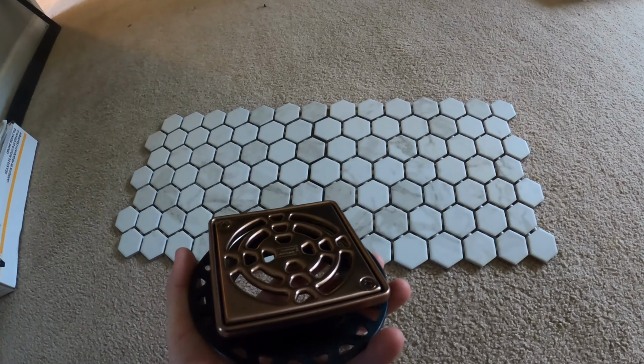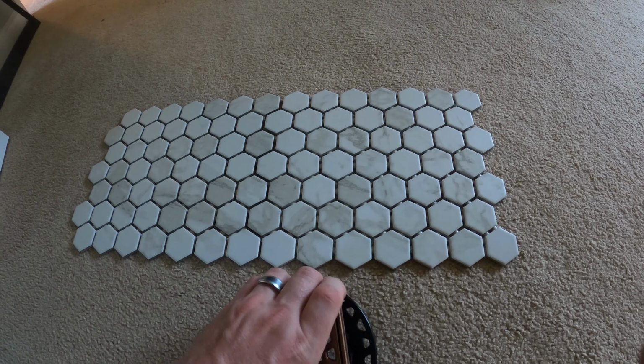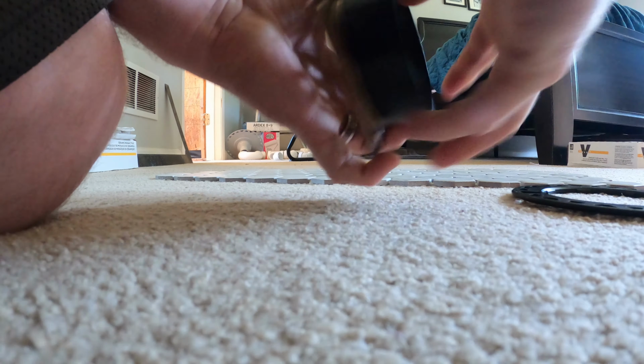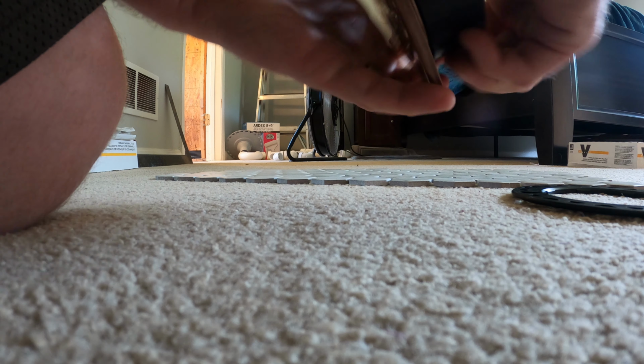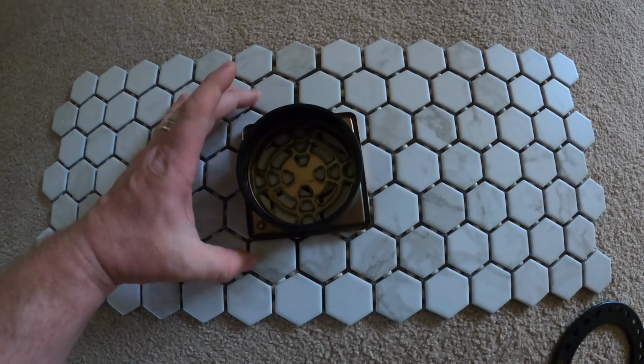That's why we want the floor installed before I start, is find out where this will be. It's got this adjusting. Hold on. Well, maybe I shouldn't have stuck that down in there yet. Oh well, it's fine. So we want to make this nice and even, right?